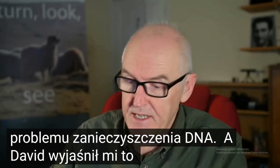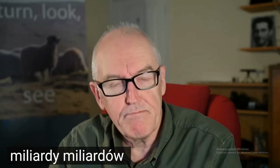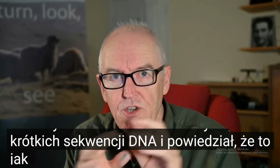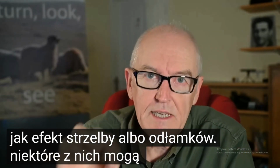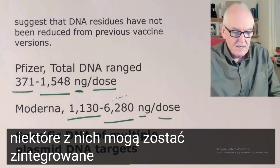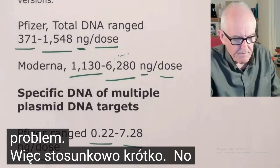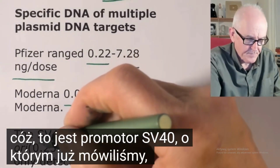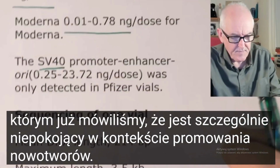And the way David explained it to me was you get billions and billions of these short DNA sequences. And he said it's like a shotgun or a shrapnel effect. Some of them are likely to be integrated into the human DNA, which is the problem. This is the SV40 promoter, which we already discussed, particularly worrisome in terms of promoting cancers.